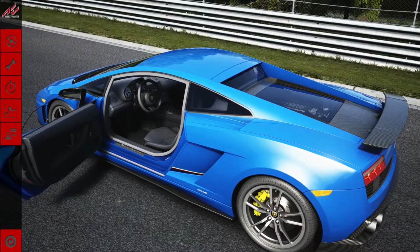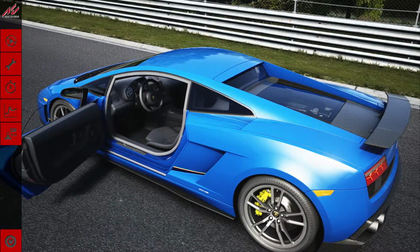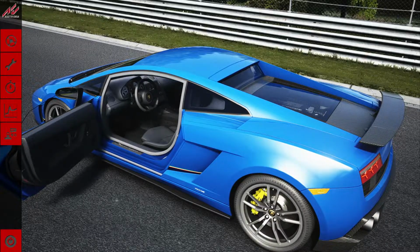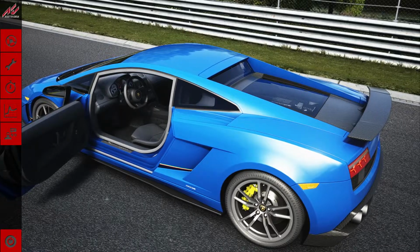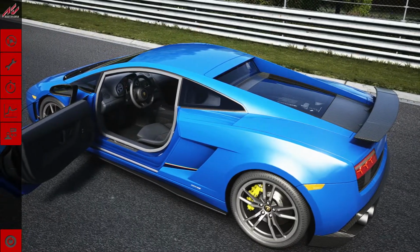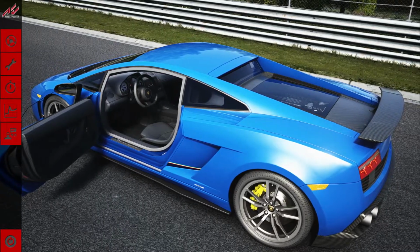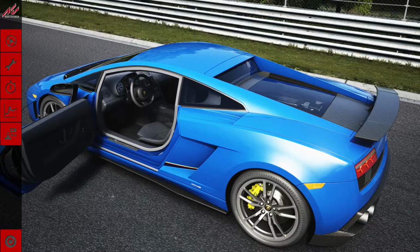I think that is everything that needs to be said. This is the second V10 I am driving, I think, in quite some time. So I had the R8 last time out, which was a V10, and now this is a V10, and before that I'm not sure what the last V10 was that I drove. So there we go. I do like the V10s. Let's get started.